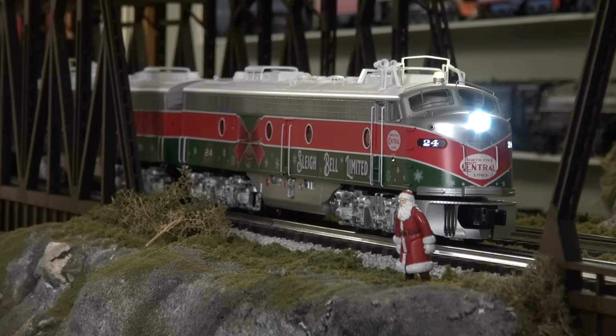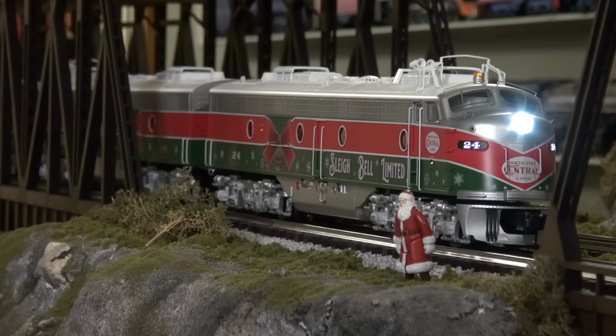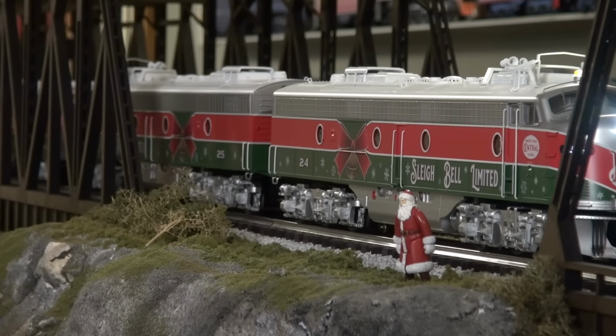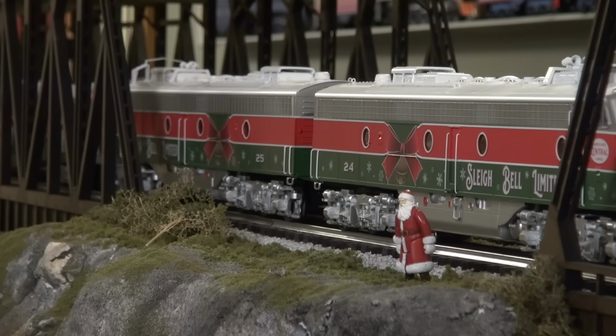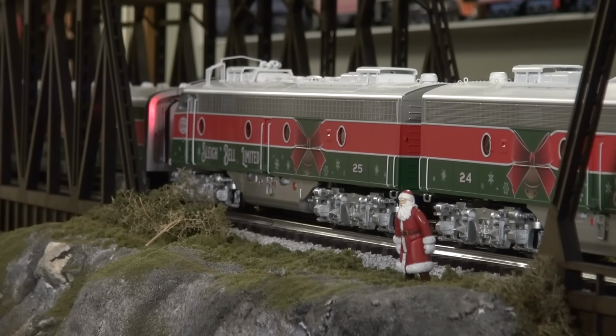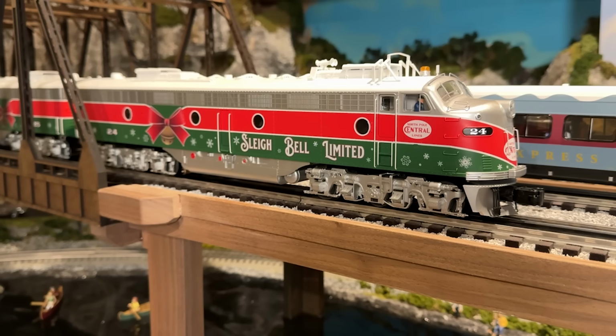The engines come as a pair, and they're both powered, and they're both legacy equipped. There is some serious power between these two engines. You have four motors pulling all of these passenger cars, and it's one heavy train to pull. Most of the voices on this train come from Santa or his elves. There are tons of Christmas elves on this train.